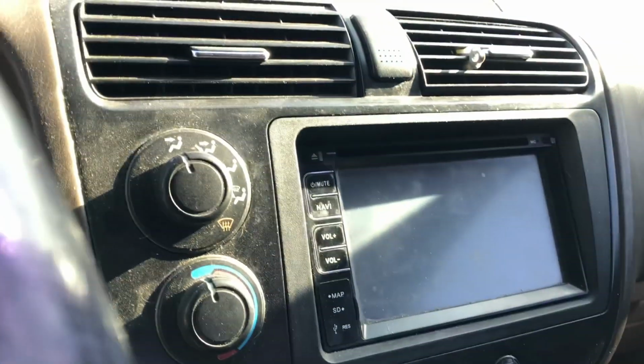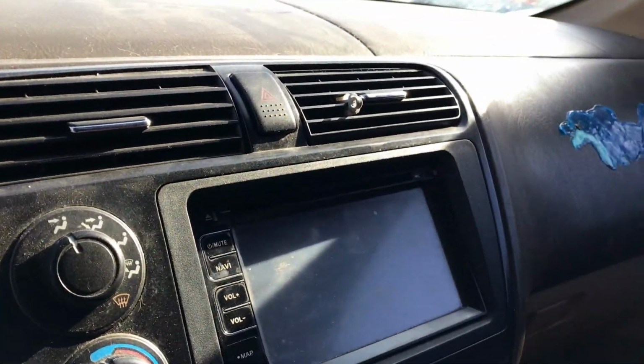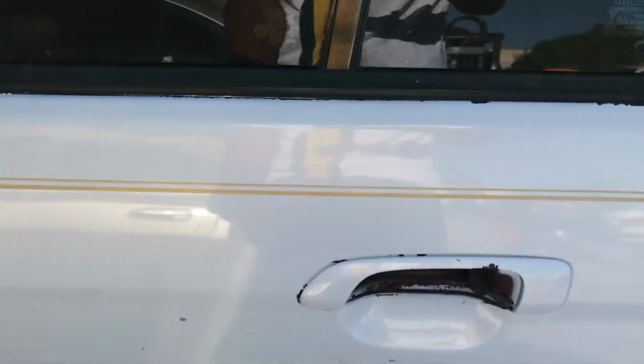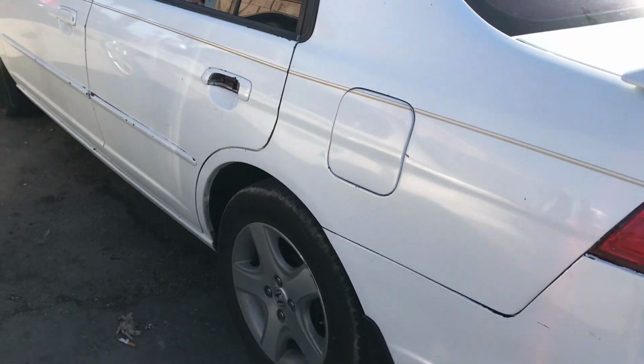It does smell like gas in here. Has a little media interface, little TV or whatever you want to call it. I don't know what that is on the dash. Somebody let me know in the comments, what is that? This door hinge is broken, so I can't open that for you.